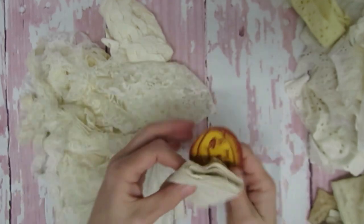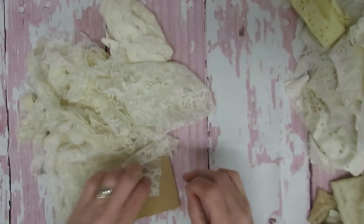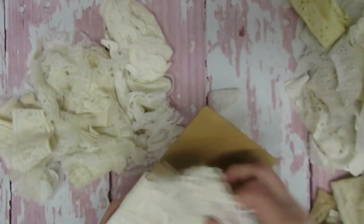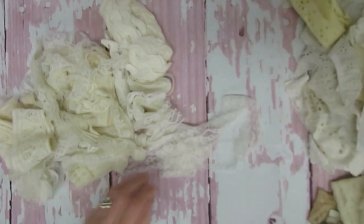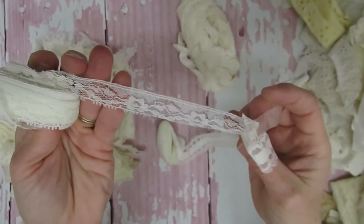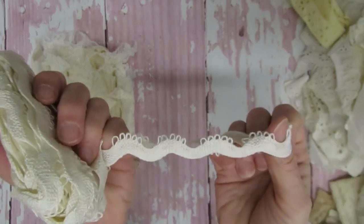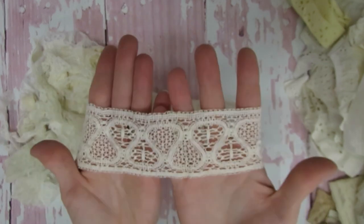That one's pretty. I love that one. That one's gorgeous. A couple more of your basic laces. A little bit older one. Looks like a panel scrap on that one. Let's see. A couple more kind of basic laces. Same with that one. Here's some rickrack trim that has, I don't know if I've ever seen that type of edging on the rickrack before. That's pretty. Another gorgeous vintage lace. I love that one.